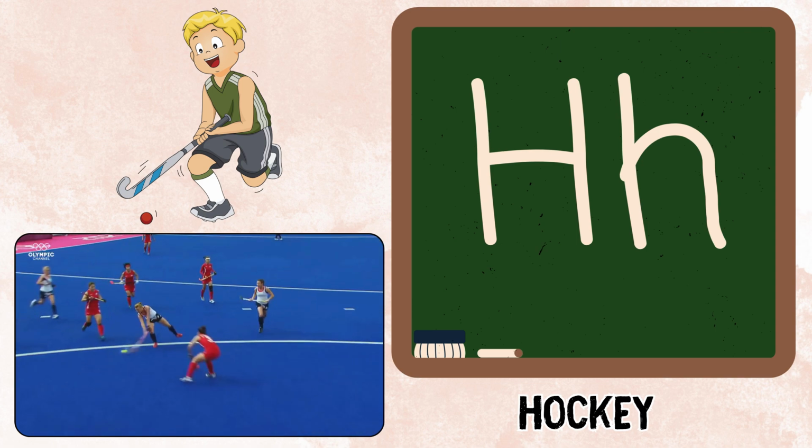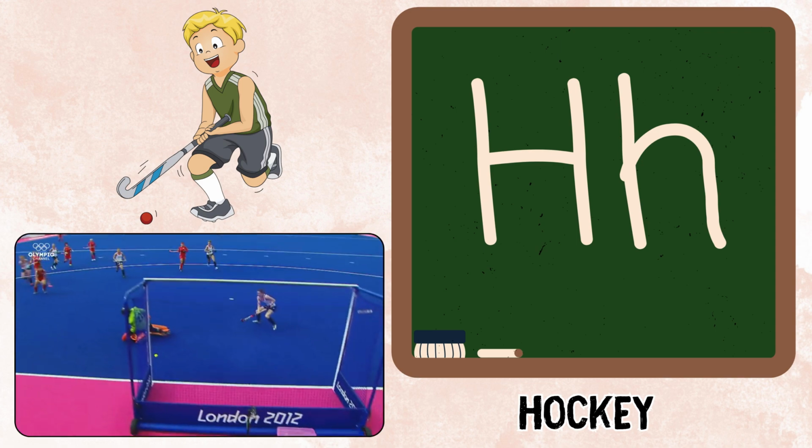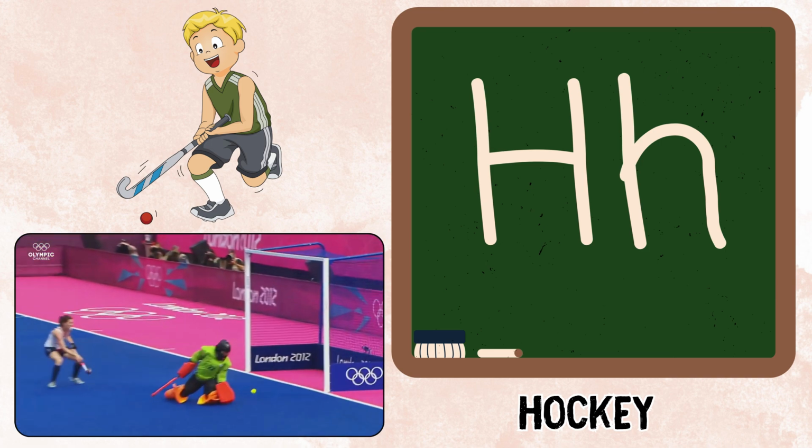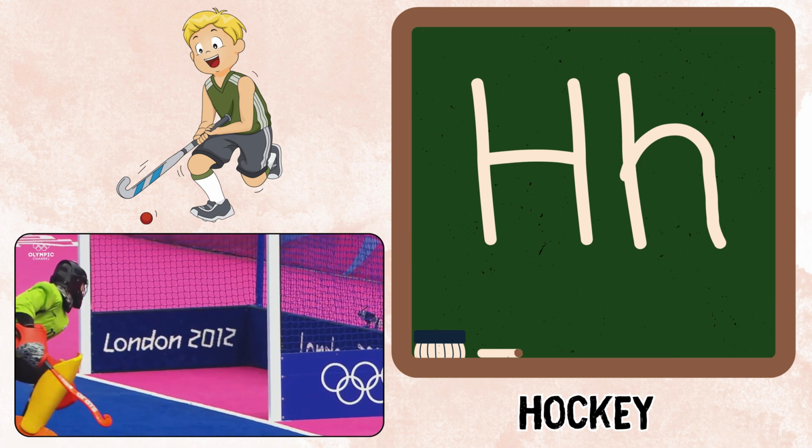H for hockey. It is the national game of India, one of the oldest team sports. India has won the most Olympic gold medals.